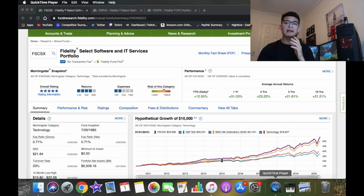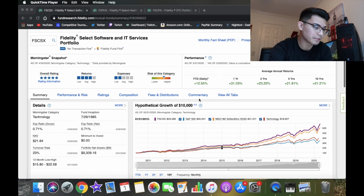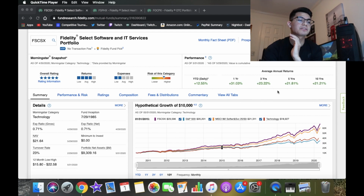The first one I am going to be talking about is the Fidelity Selected Software and IT Services Portfolio. Okay, I have it on the screen right here for you guys. Today's date, it has a 12.55% return. And then 1 year, you will have a 31.3% return. And you can see right here, it's a 3-year 23%, 5-year 21, and 10 years 21.